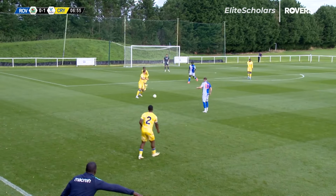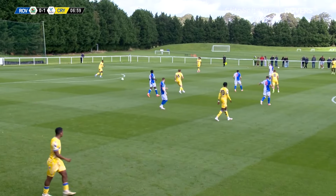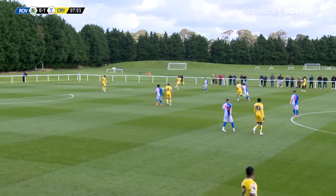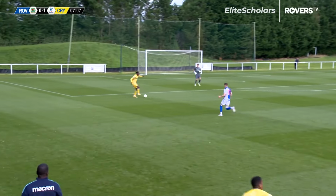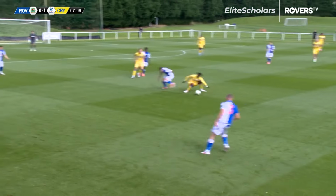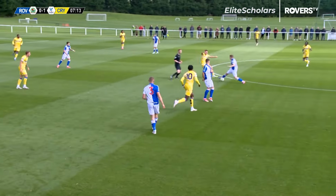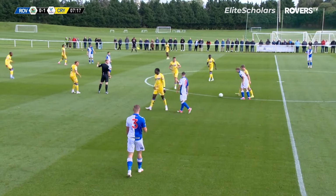Palace looking comfortable in possession here. Settled into the game. You see Reed is just beginning to orchestrate things as the deepest line midfield player in there. Alongside Justin Deveni, the visiting captain. Socks rolled down. Sven from Caddick, good battling with Deveni.